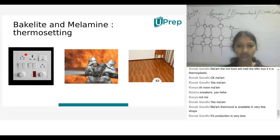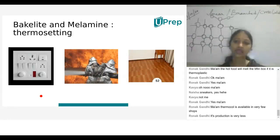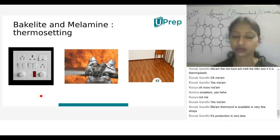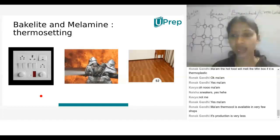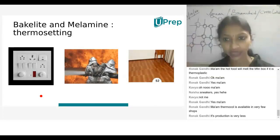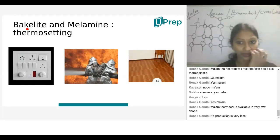Especially we can see that here the switchboards are made up of bakelite, switchboards and strong buckets. So if we take hot water in it to dilute the hot water or to transfer the hot water, we will go with the plastic buckets. So those plastic buckets which can bear the high temperature are made up of bakelite.